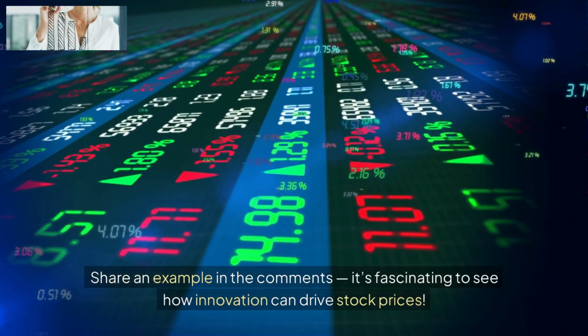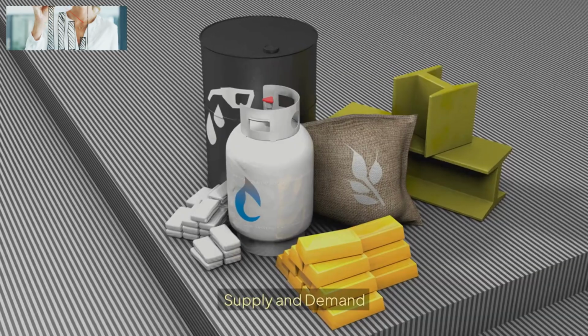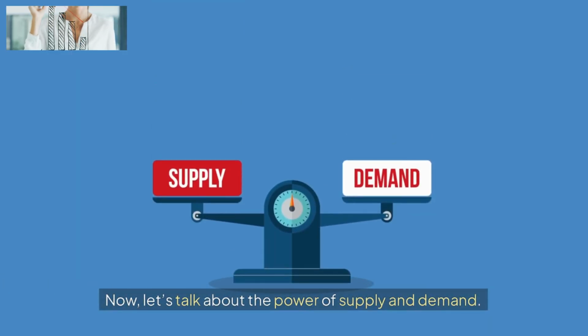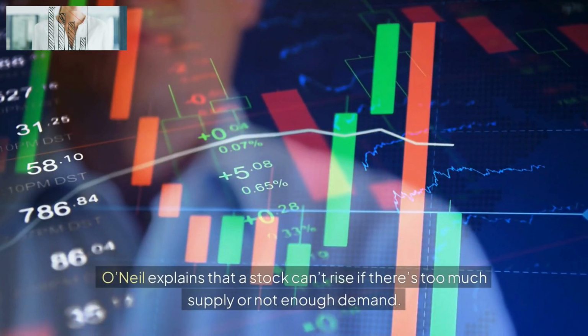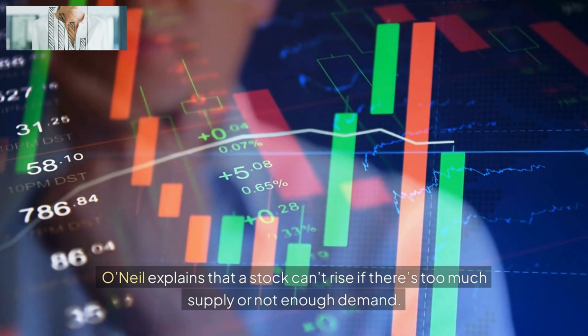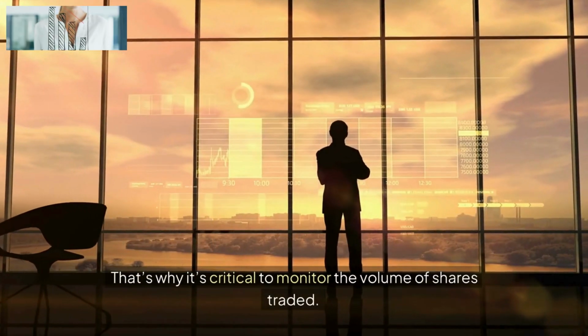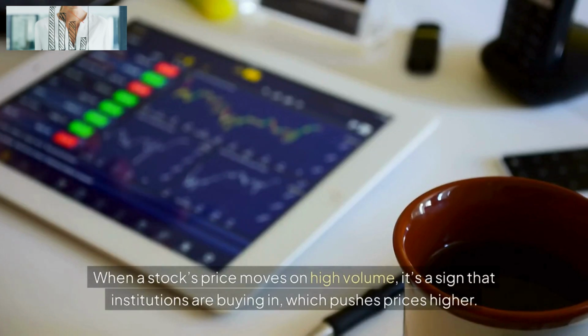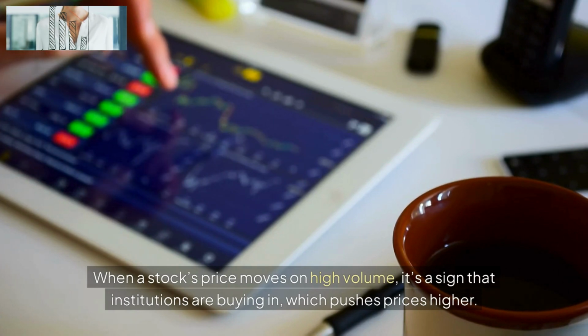It's fascinating to see how innovation can drive stock prices. Supply and demand. Now, let's talk about the power of supply and demand. O'Neill explains that a stock can't rise if there's too much supply or not enough demand. That's why it's critical to monitor the volume of shares traded. When a stock's price moves on high volume, it's a sign that institutions are buying in, which pushes prices higher.